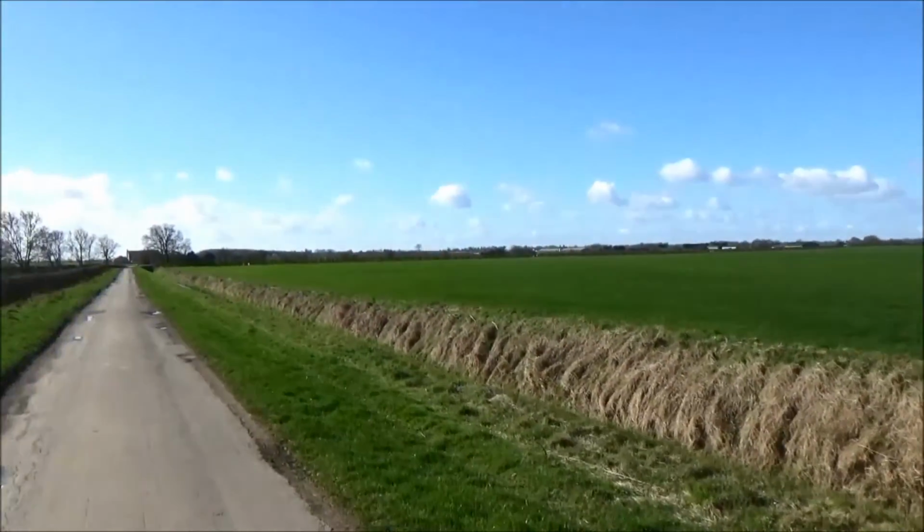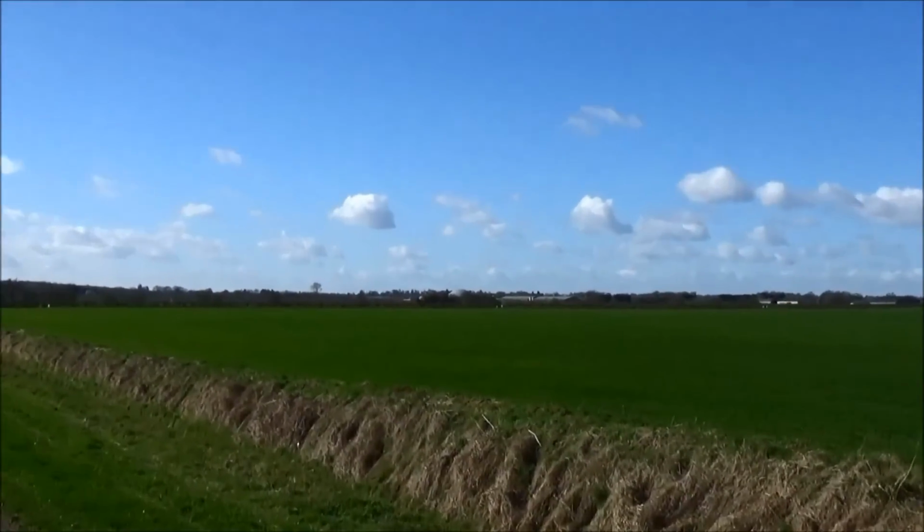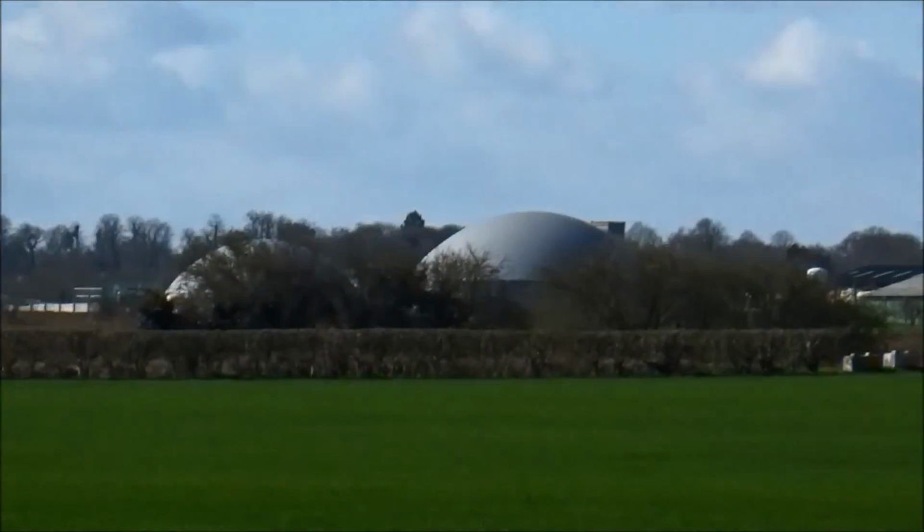So, no wildlife yet, no red arrows either. And I thought the parachuters might be out today. I'll just zoom in. Where those domes are, that's the parachute skydiving centre.